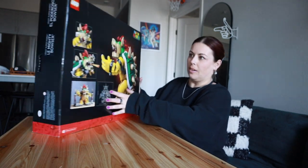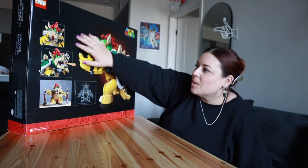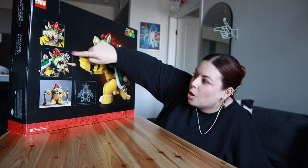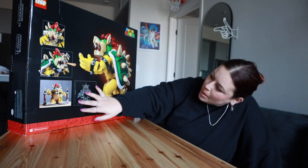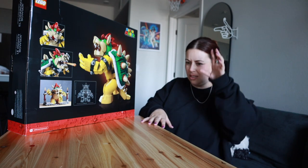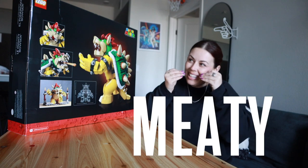Let's flip her around. Oh gosh, look at the shell. Okay, so it looks like we got some movement features, that the mouth opens and it looks like he shoots out a fireball, which is just freaking epic. And the dimensions look like it's 11.5 by 11.5 inches. So we're talking roller length. Oh, he's gonna be so meaty.